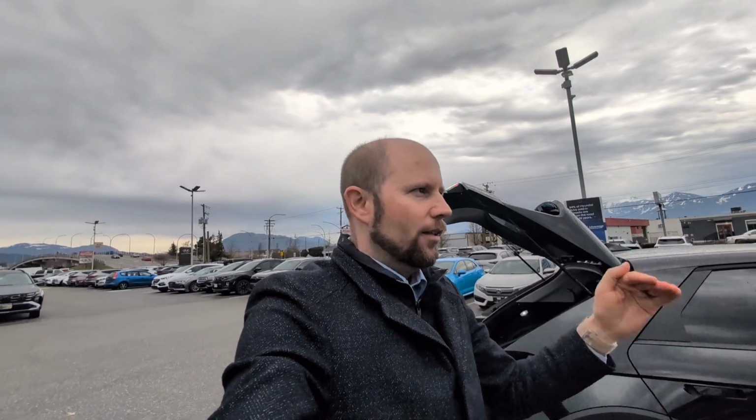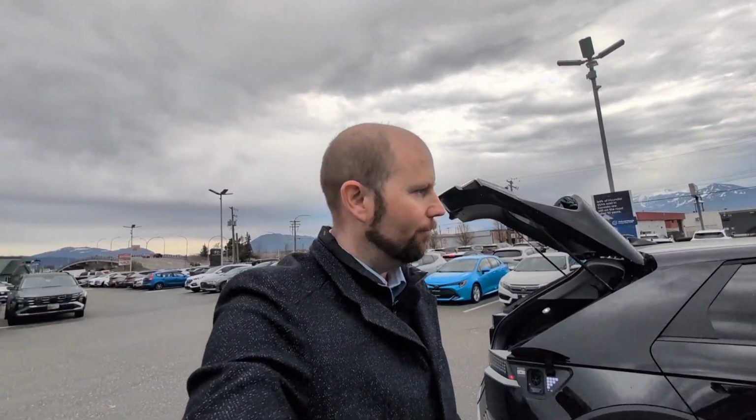Now, I'm pretty sure Hyundai is going to be providing the adapter for free to any people who have purchased an Ioniq or Kona or whatever within the last few years, but the breakdown and the information on that is still kind of up in the air.